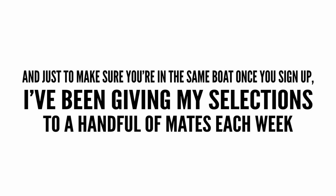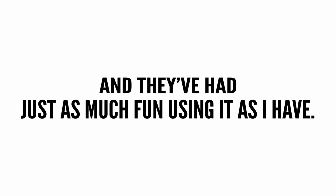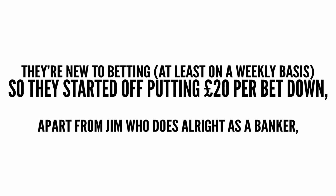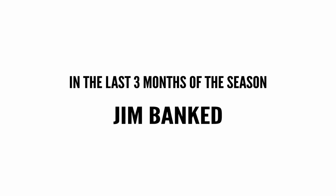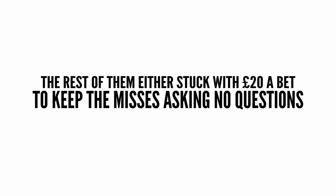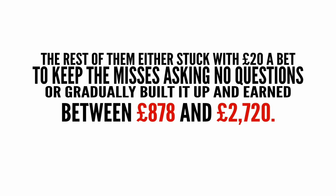And just to make sure you're in the same boat once you sign up, I've been giving my selections to a handful of mates each week so they can get the drinks in for once, and they've had just as much fun using it as I have. They're new to betting, at least on a weekly basis. They started off putting £20 per bet down, apart from Jim, who does all right as a banker. He's been putting £100 a bet down. In the last 3 months of the season, Jim banked £4,390. The rest of them either stuck with a £20 a bet to keep the missus asking no questions, or gradually built it up and earned between £878 and £2,720. Not bad for a bunch of Chelsea fanboys.